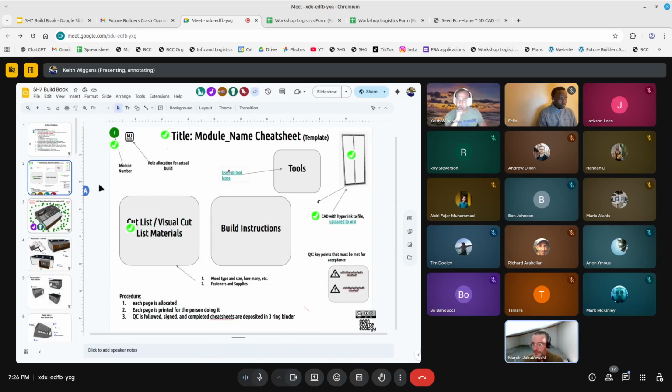I would like to ask for some questions here before we go through some more. Does this make sense as a way to organize and track state of completion in a place where everyone's working on things in parallel, or do other people have comments?